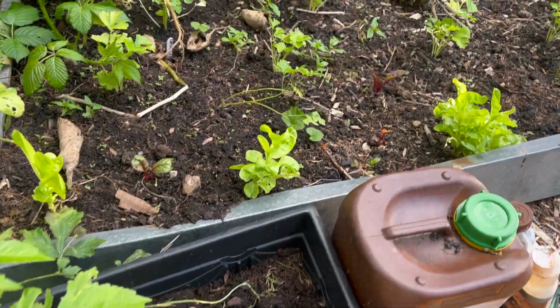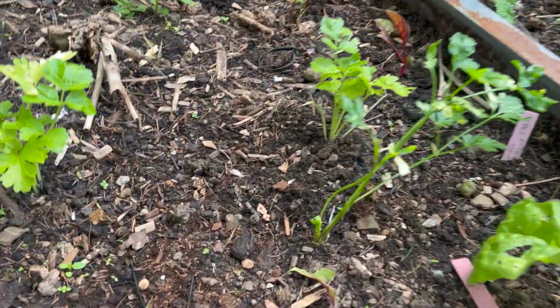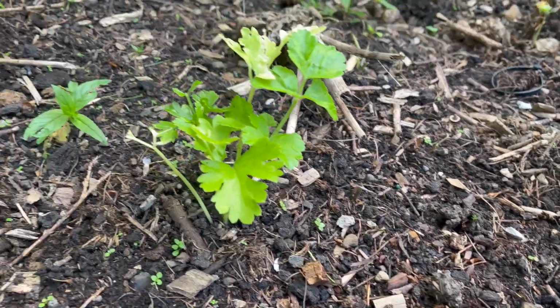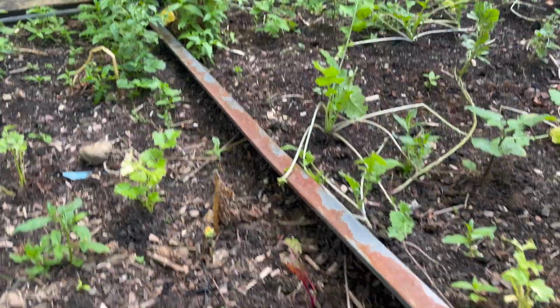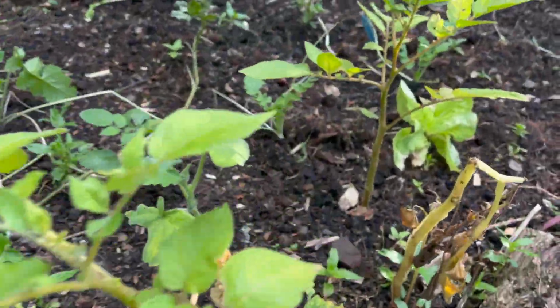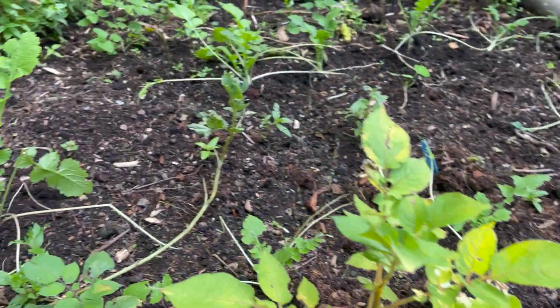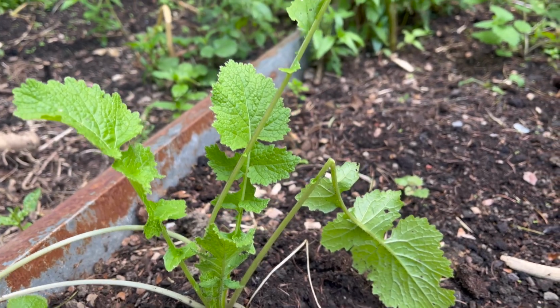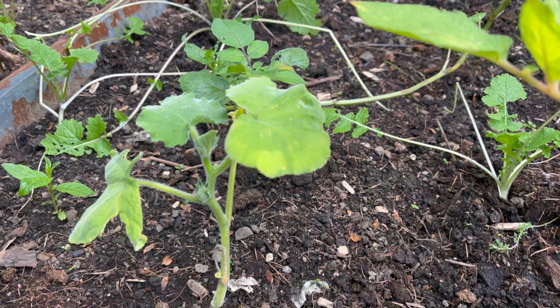And this bed has been harvested from my early potatoes, so I've just popped in a few celery plants in this bed, and I think some chard and maybe some beetroot as well. And then in this bed I've still got a couple of potato plants that I need to harvest, but then I've planted up some turnips and also a couple of squash plants as well.